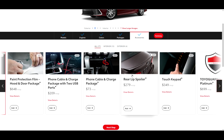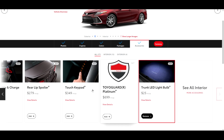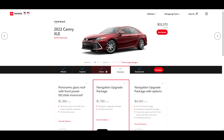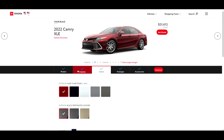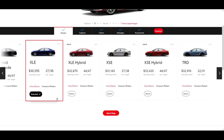Anyways, we got rear step spoiler that we can add on to this car if we wanted to. And basically the same features, but that puts you at $33,373 for a sedan with leather seats. Navigation, let's see here, with vented seats, which is super nice there, etc. with leather seats. That is very nice. So that's XLE right there.